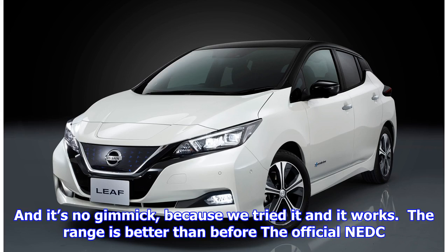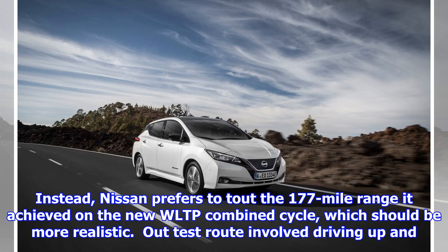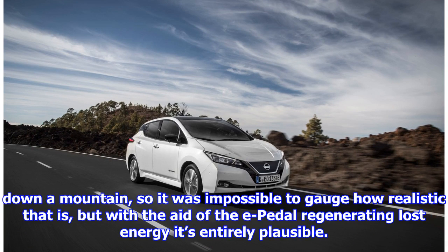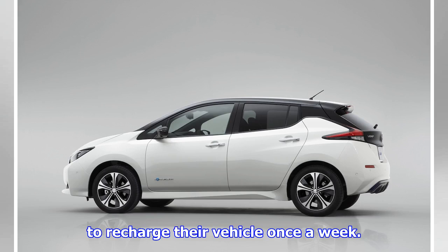The range is better than before. The official NEDC figure is 235 miles, but anyone who's driven an EV will know that these figures are notoriously unrealistic. Instead, Nissan prefers to tout the 177-mile range it achieved on the new WLTP combined cycle, which should be more realistic. Our test route involved driving up and down a mountain, so it was impossible to gauge how realistic that is, but with the aid of the e-Pedal regenerating lost energy it's entirely plausible. That means the average motorist would only have to recharge their vehicle once a week.